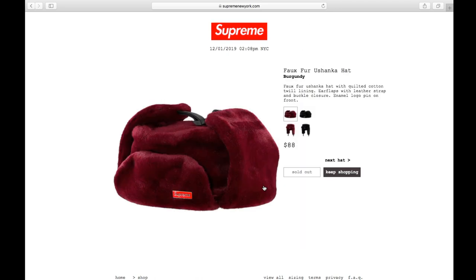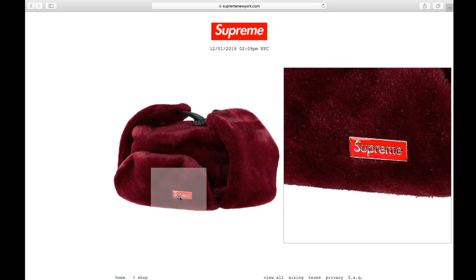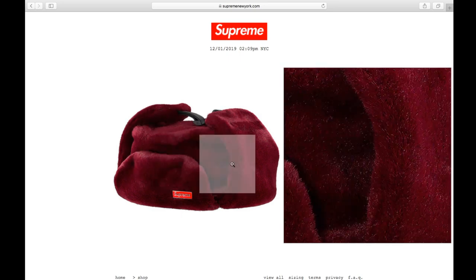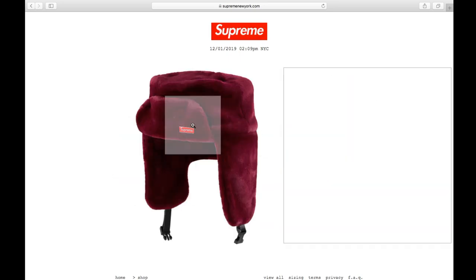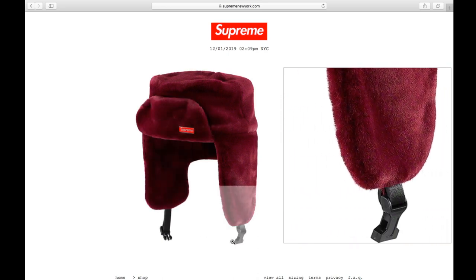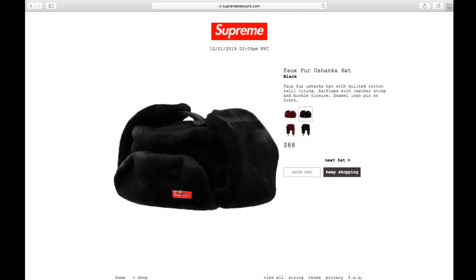This one is the fox fur Ushanka hat, burgundy color, retails $88. Fox fur Ushanka hat with the quilted cotton twill lining, ear flaps with the leather strap and buckle closure, enamel logo pin on front. There's your buckle right there. This one's the black color and it is sold out.